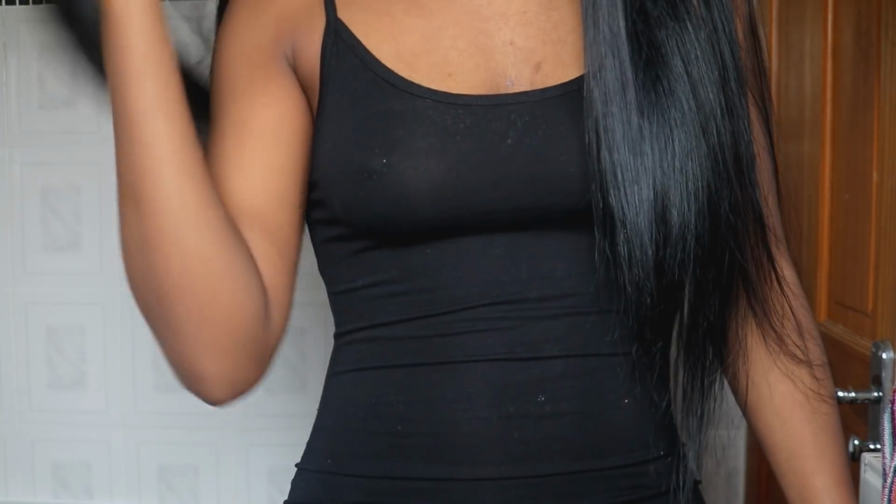It's from Nadula hair. Let me stand up and show you guys. I don't know what it comes up to. My thing's dirty. Wow, it's 26 inches. And yeah, I really like this hair. I dyed it jet black using the Garnier Olia hair dye. Let me finish my makeup while I'm talking to you guys. I really like this hair. It's so silky, soft and buttery.